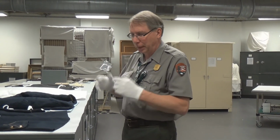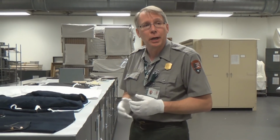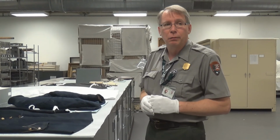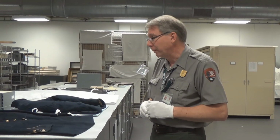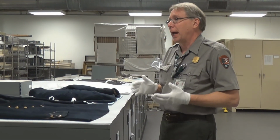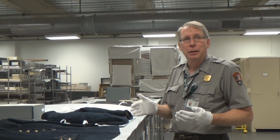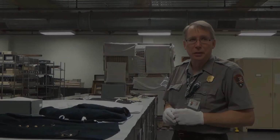Jefferson Davis felt that because America was growing and expanding, it needed to have a military that was suitable for the mission of the United States Army. So it's interesting that Jefferson Davis actually created the military that he would fight within less than 10 years.